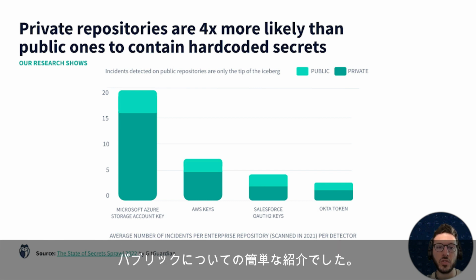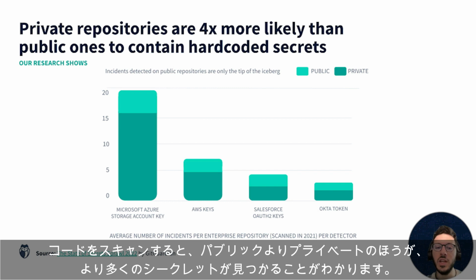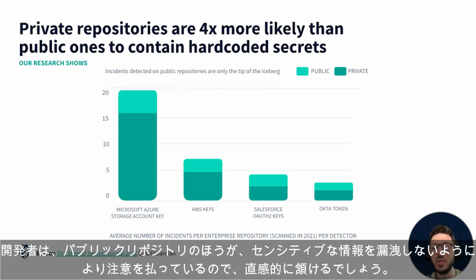So that was a quick introduction to public. What about the internal side? What we see is that when scanning code, there's a lot more secrets that are found in private code than in public. This makes sense intuitively because developers will be paying a bit more attention not to leak sensitive information to a public repository.